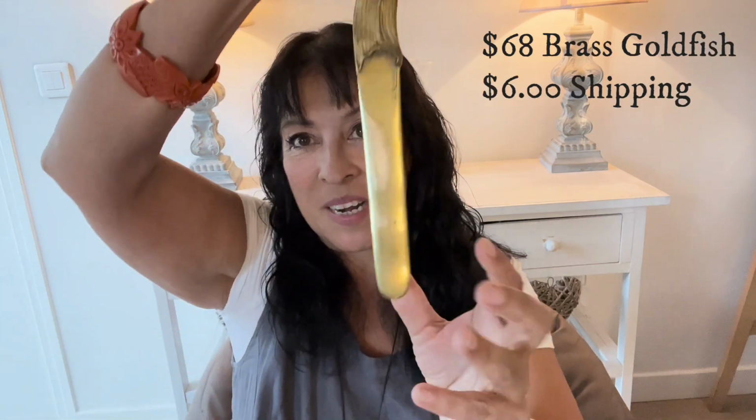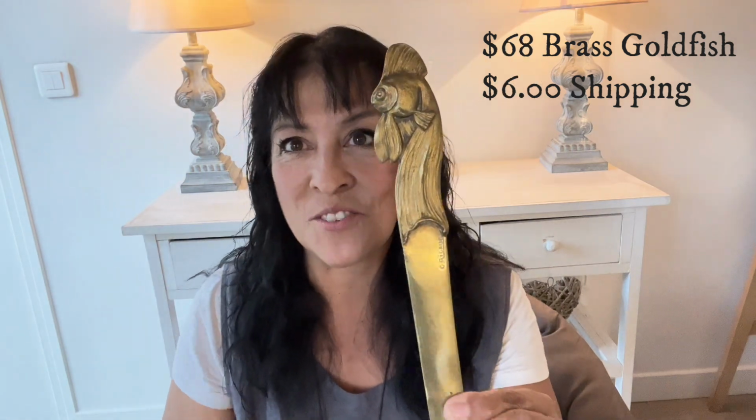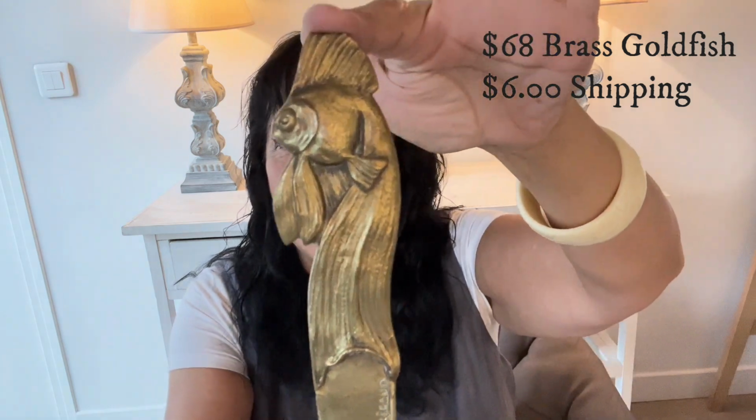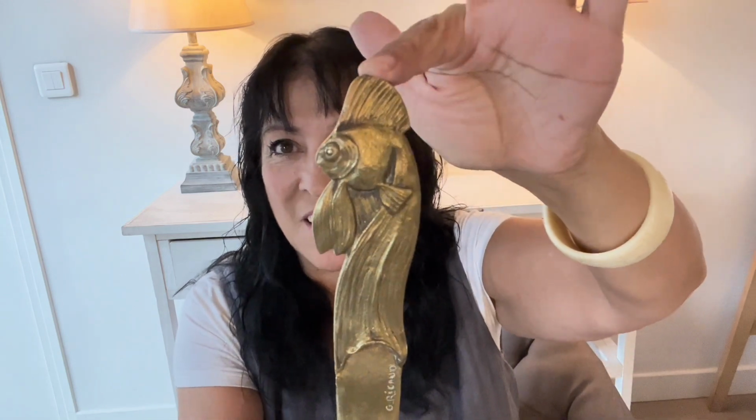I also have this. At first I thought this was a letter opener, but it's not sharp. I guess it could maybe still be a letter opener. Honestly, I'm not quite sure what it is, but it's this beautiful brass goldfish. It is marked right there, but I thought he was so cool. I absolutely had to pick him up.